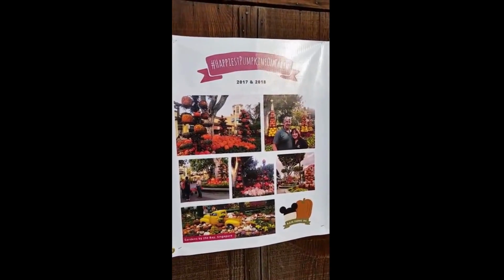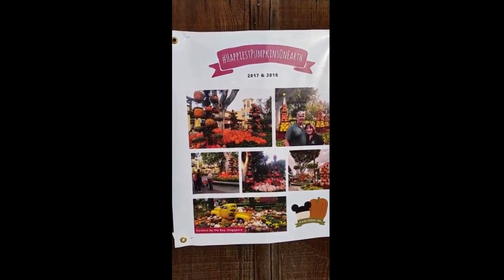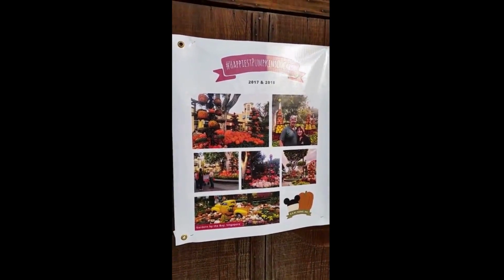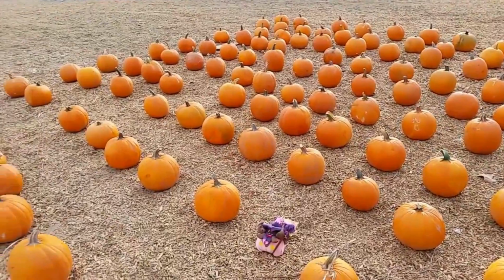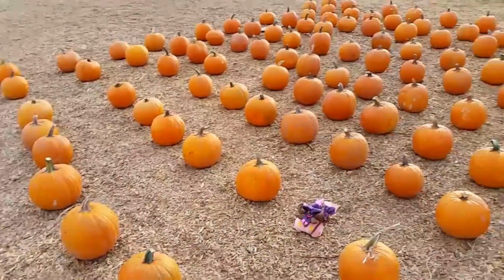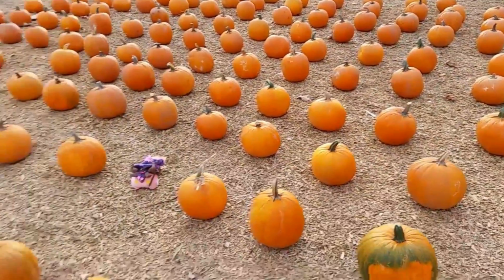R.A.M Farms Incorporated actually provided about 3,000 pumpkins to the happiest place on earth. Isn't that great? All these pumpkins, they could have ended up on the happiest place on earth. Wow.